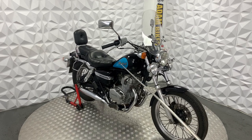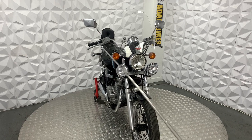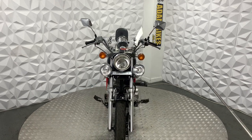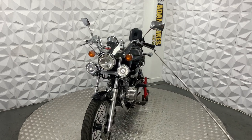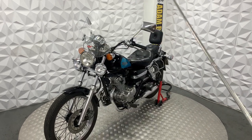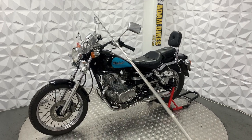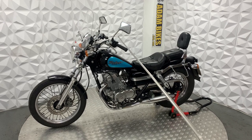Tank looks really spot on. These have been painted like grey, but they look really good. Obviously standard levers, I believe these are the standard mirrors that would come on this. It does have a big screen on the front, clear screen.